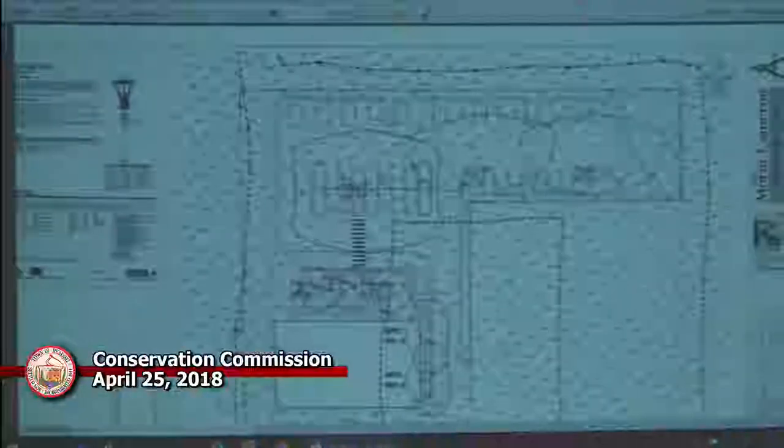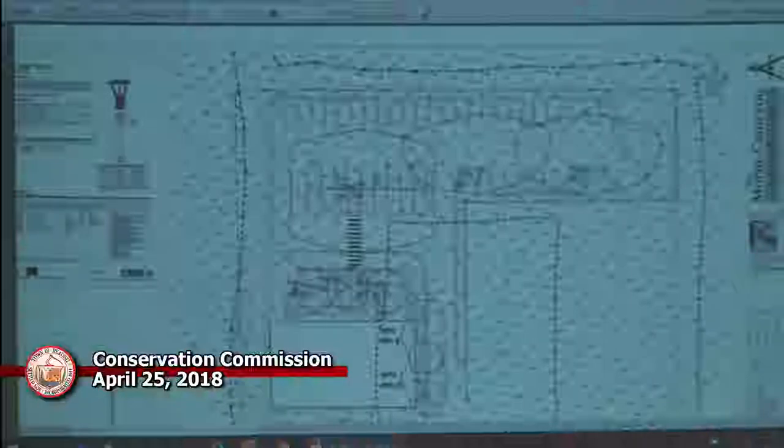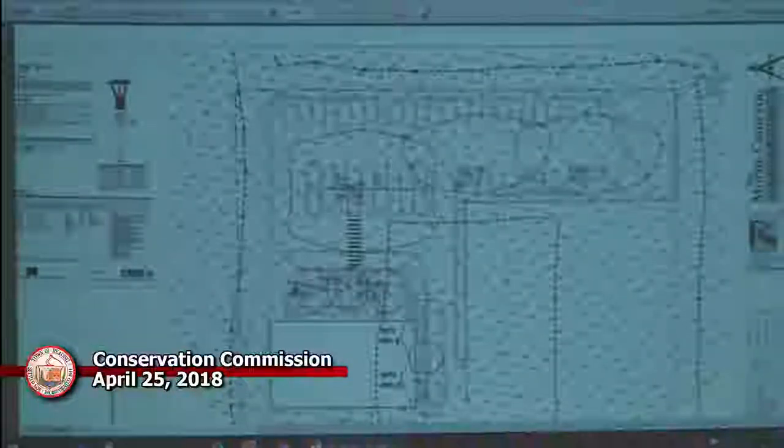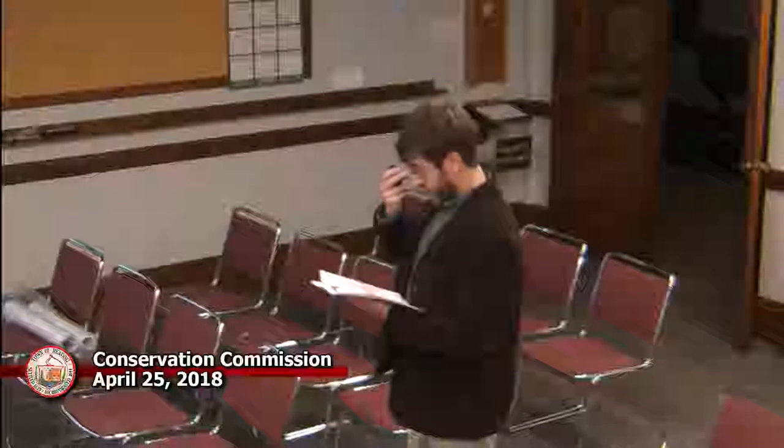So a couple of the issues were also coordinated with the order of conditions that Chuck had drafted. In this, just fleshing out a little bit further some of the items. On the paved areas, we have street sweeping twice a year between March 15th and November 15th. That was one item that was already in there, but then toward the end of that section under paved areas, this is under the long-term pollution prevention plan.